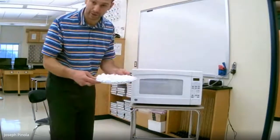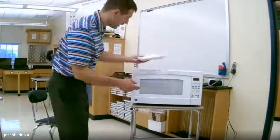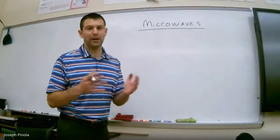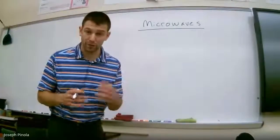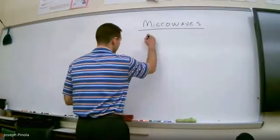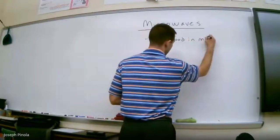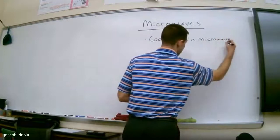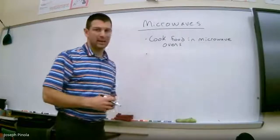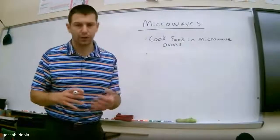inside our microwave oven. And so one use of microwaves is that they can be used to cook food inside microwave ovens, such as this one. So microwaves can be used to cook food in microwave ovens. You probably guessed that based on the name, but let's write that down as our first use. However, microwaves are a type of wave, and they have other uses beyond just cooking food.